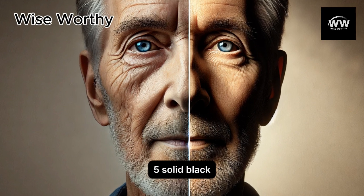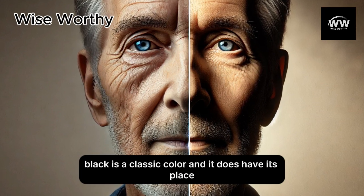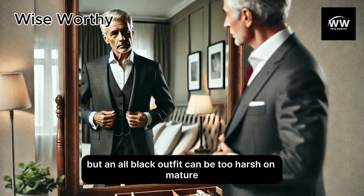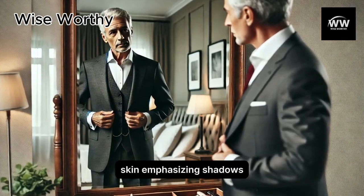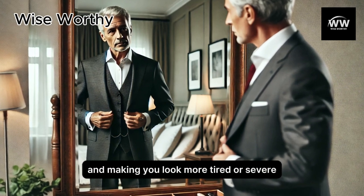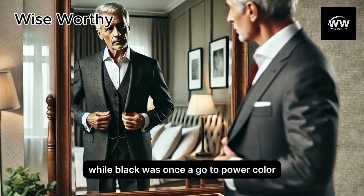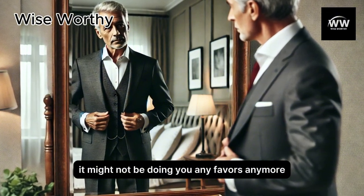5. Solid black. Black is a classic color, and it does have its place, especially in evening wear. But an all-black outfit can be too harsh on mature skin, emphasizing shadows and making you look more tired or severe. While black was once a go-to power color, it might not be doing you any favors anymore.